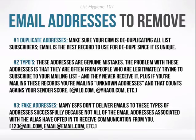Typos. This is a big deal. A lot of the time, these are honest mistakes. People misspell their email address, and most of the typos that I'm talking about are, instead of AOL, it's ALO, and Yahoo is spelled YHAOO.com. There are some services out there, and you have to be careful using some of these, that you can run your list through, and it will identify all of these little known typos, and every variance of AOL or Yahoo or Gmail spelled wrong.